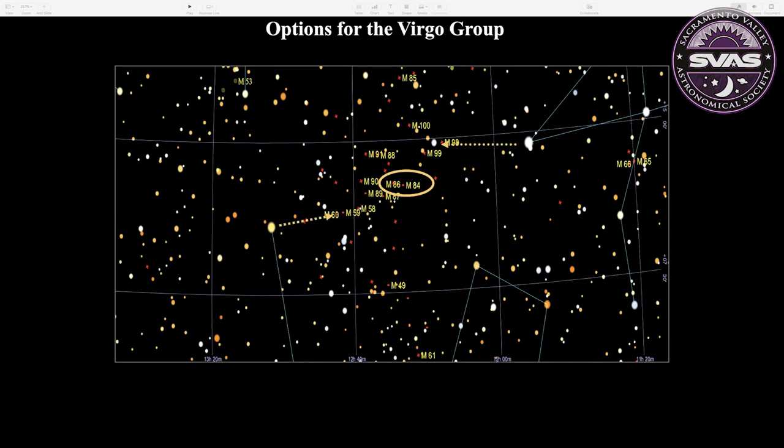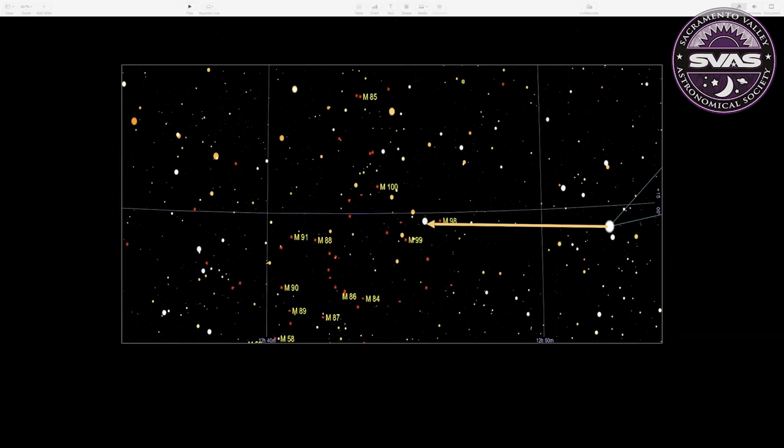The way in which I've chosen to do this, and I think it works best for a lot of people, is to come in from the right. The star Denebola is one of the bright stars in Leo. And from there, we go 6 degrees to the left to another star, which is about magnitude 6. And from that star, we come back a little bit to M98. And then on the other side of that star and south to M99.